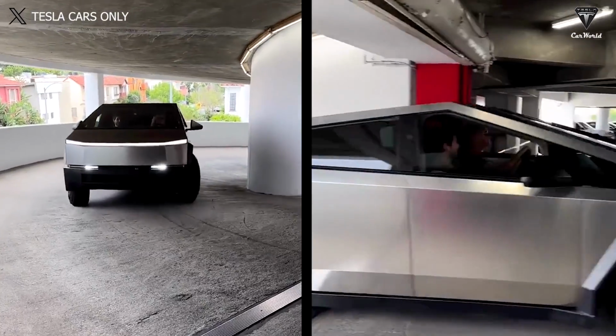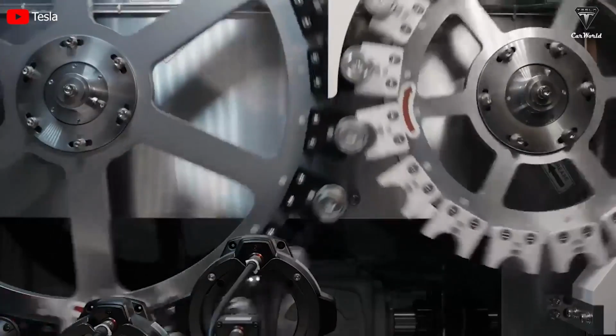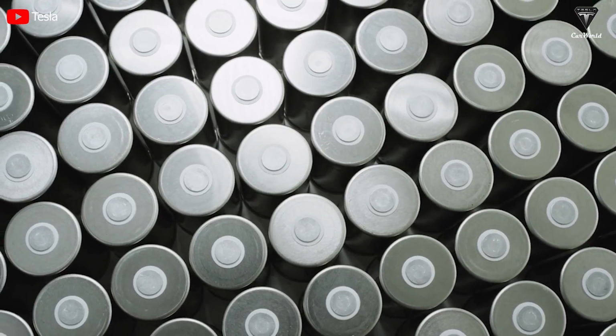Although it may initially apply to the Cybertruck by 2024, it's entirely possible that the Model Y could also adopt the 4680 battery cells for all its versions, as Tesla would have a large quantity by then, and the Model Y's battery pack is smaller than that of the Cybertruck.